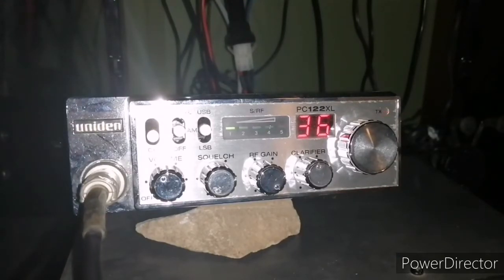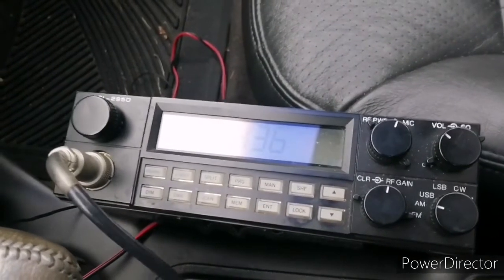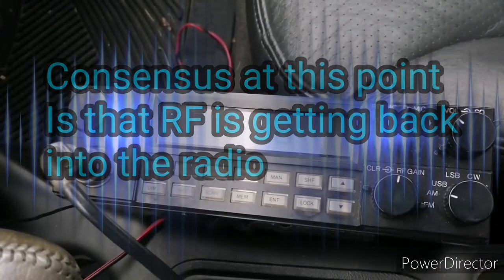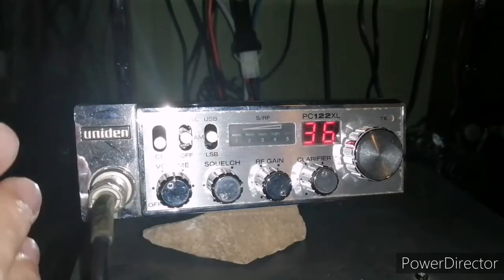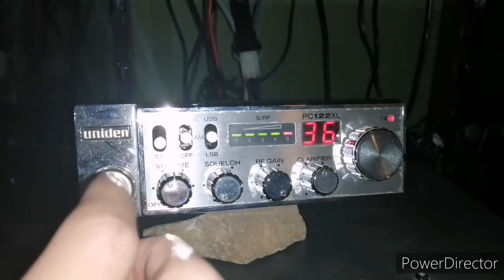Should we go back on the lower? All right, give me a 10 count. On AM or lower? Try again. Yep, we can get that.